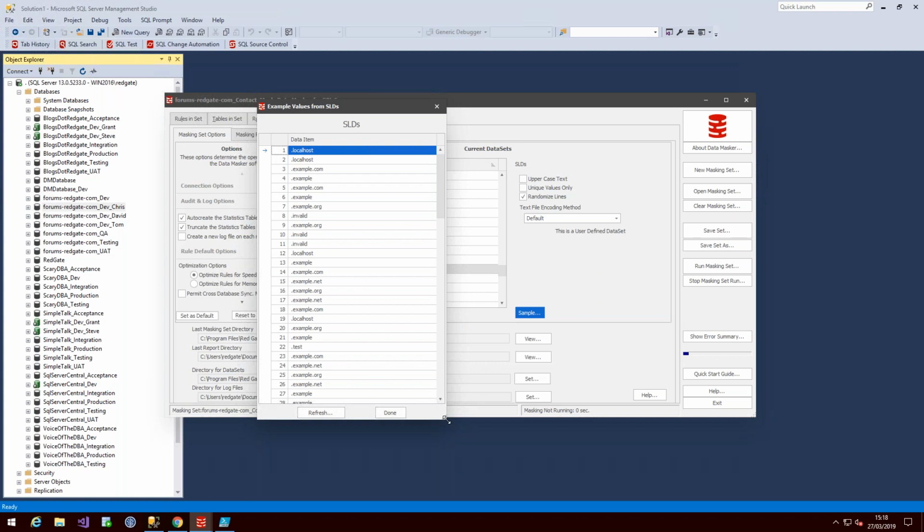Now, by using my user-defined data set here, I'm able to generate a number of fake or reserved second-level domains such as .test, .example.com, .localhost. And that just means it will look like a real email address.